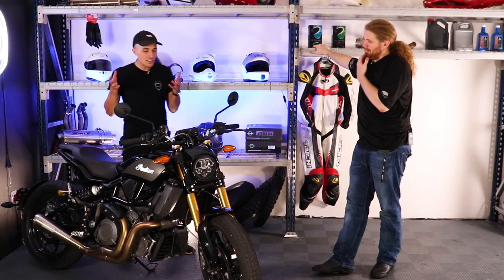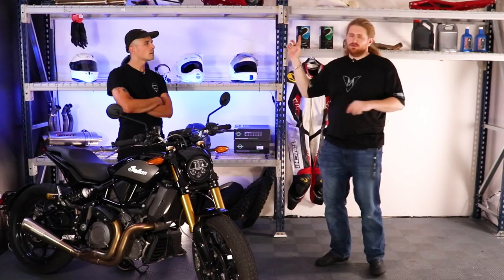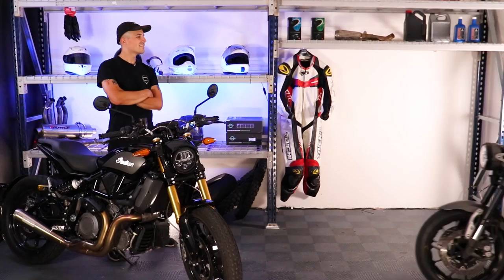How much power is it really making? 123 horsepower. And how much torque? 84 foot-pounds. Hold on one second. What do you got? That sounds awfully familiar to me. I'm not sure why, but it seems a little familiar.